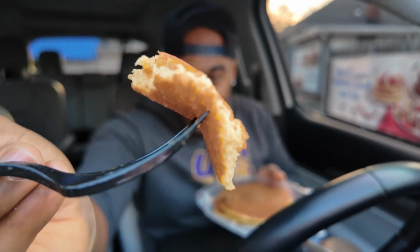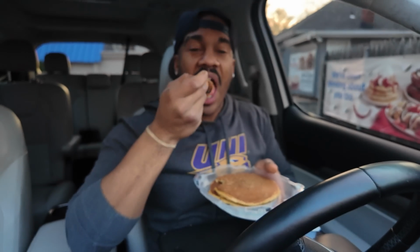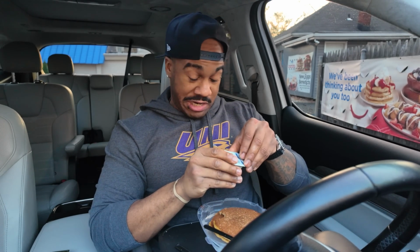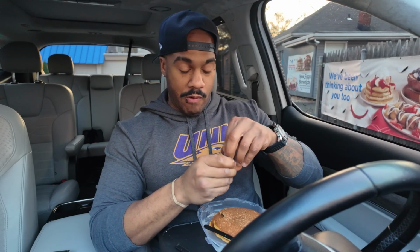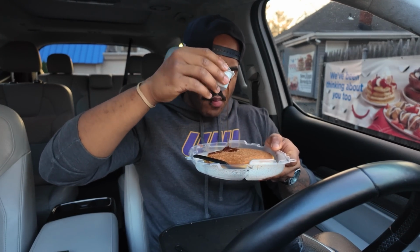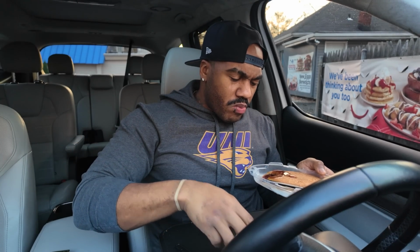But here's your pumpkin spice. Doesn't look bad. Syrup right away. Immediate reaction. It's got some cinnamon drizzled over the top. The pumpkin spice flavor honestly isn't that strong, and for me that's a good thing. They're just dry as hell.